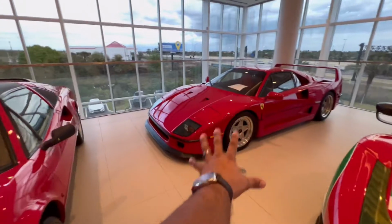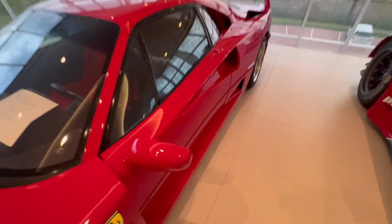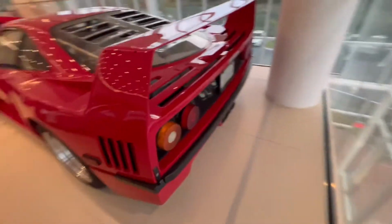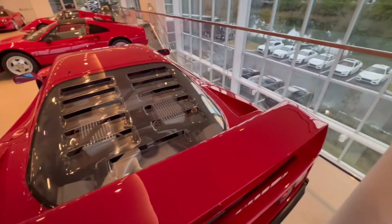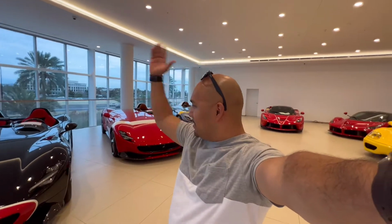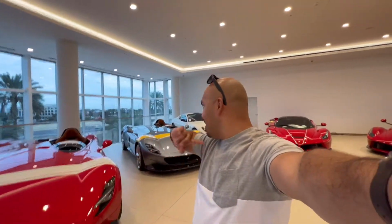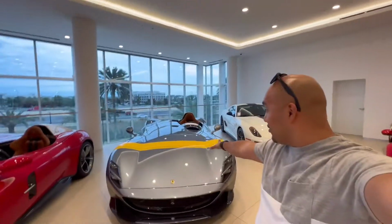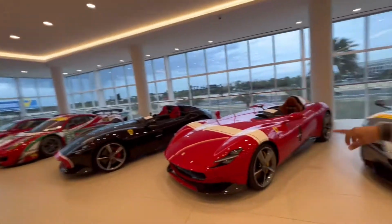GTS Ferrari F40. Wow. When do you ever see a Ferrari F40? These things are wild, man. Here we are at Ferrari Central Florida. Monza SP2, Monza SP1, Monza SP1. I don't know. That one's really cool. I like that one a lot.